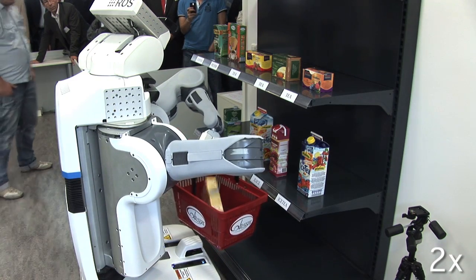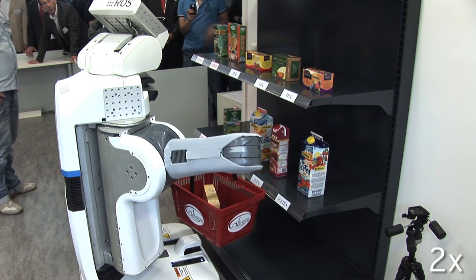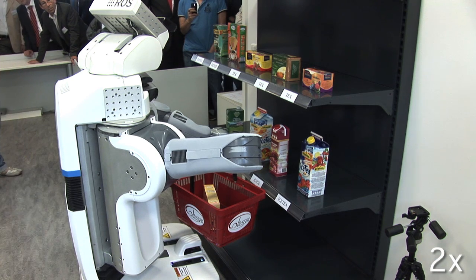The instances of objects are recognized using an algorithm that combines SIFT features in vocabulary trees for matching. Objects are put into the basket using a pre-taught arm trajectory.